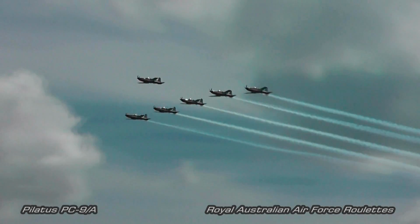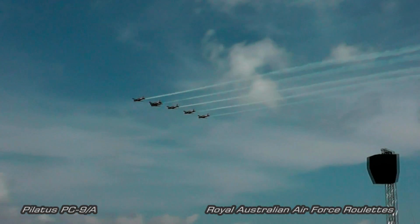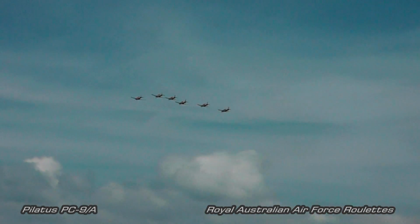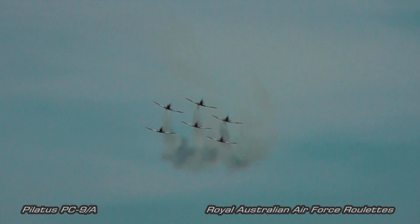So as you can see, ladies and gentlemen, they're in what we call the Leader's Benefit Formation. And this is a tribute to our very first Roulette Leader, Squadron Leader Phil Dunn, who first led the team. Long way to come, but we're very happy to be here and supporting our Singaporean friends.